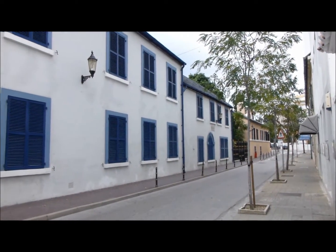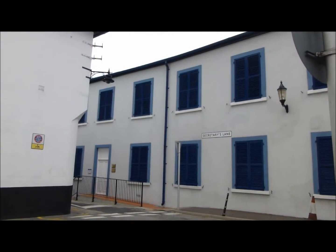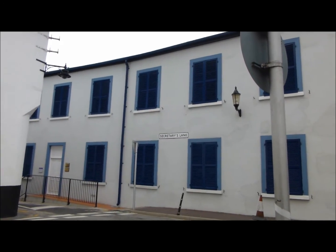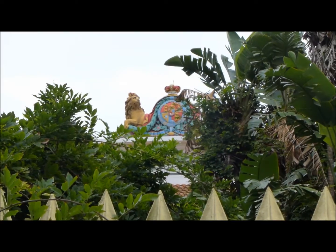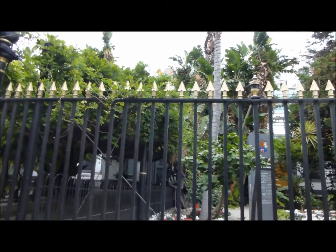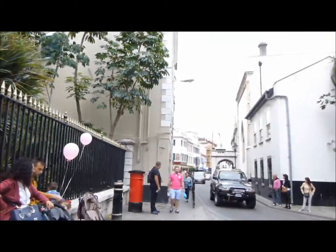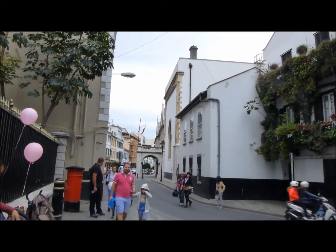These are referred to as officers' barracks, what had been used as officers' barracks, now used as government offices. This is the courthouse, right on Main. Across the way is the governor's residence. It had been a convent.